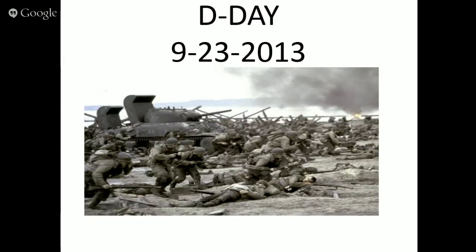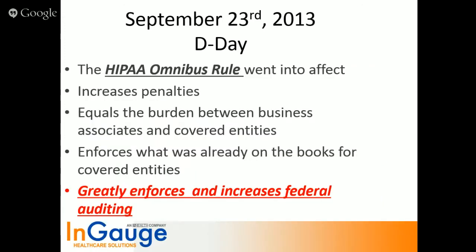All right, so moving forward, September 23rd, 2013 was D-Day in the HIPAA world. That's when the omnibus rule went into effect. What it did is it increased penalties. It equalizes the burden between business associates and covered entities. And primarily for covered entities, it enforces what was already on the books. It also greatly increases federal auditing. And even more importantly, it encourages states to set laws that give individuals the right of remedy for wrongful violations of their private health information, when in the past only the government would get paid.